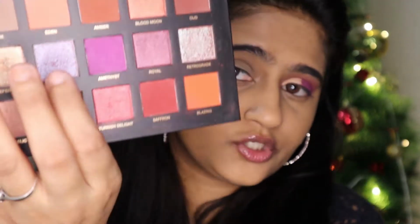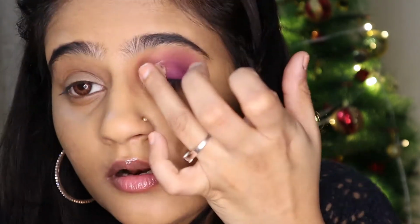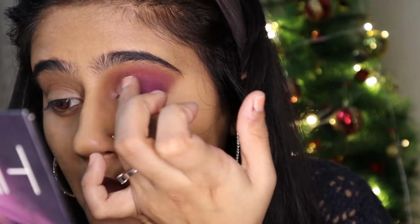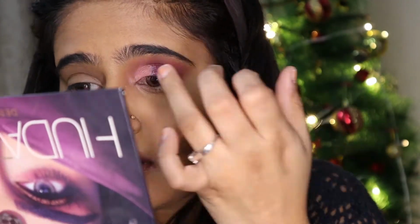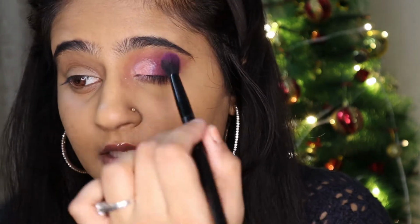And before that is dry, when it's semi-dry, I'm going to go ahead with Twilight, this beautiful shade right here. And I'm going to apply it. Oh my god, it's so pretty. I love how pretty this looks. The next thing is blending. Now this game is completely blending. I go in with the Amethyst again, the purple shade, and I just keep blending it as long as I'm happy with it.